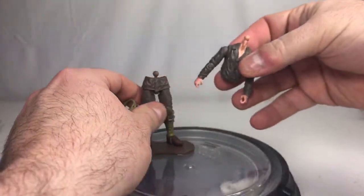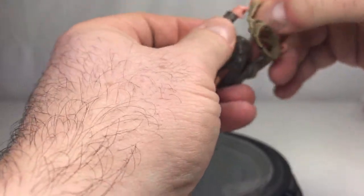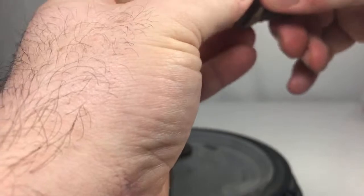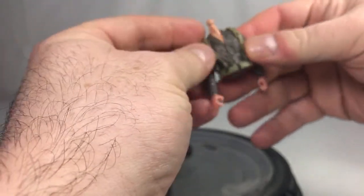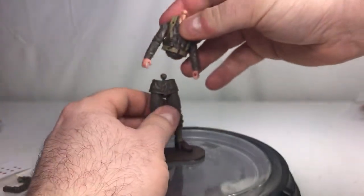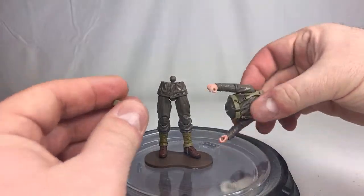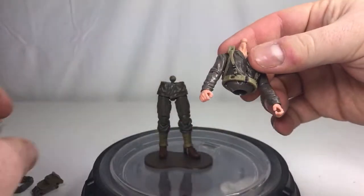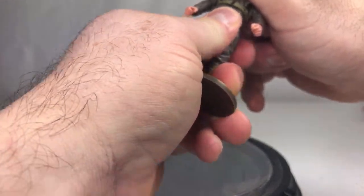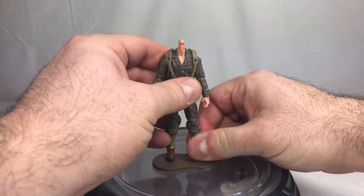Now you just kind of want to throw it on like a jacket, so we'll do that. There we go. Easy peasy lemon squeezy. I guess we could also put on the... I guess this is redundant. I'm not going to put the belt on. It just has the harness. Then, there we go. Nice, tight.